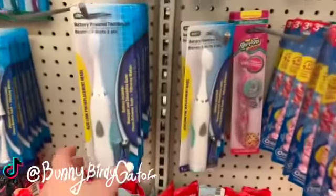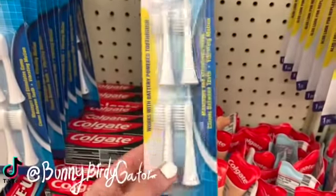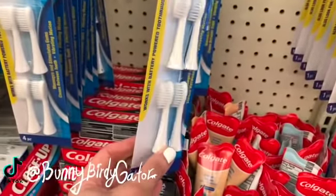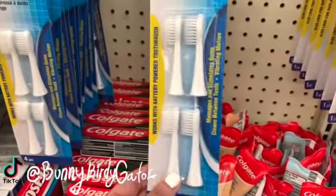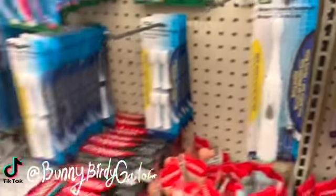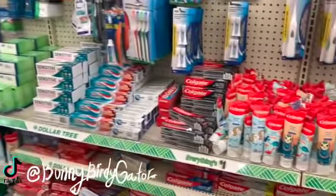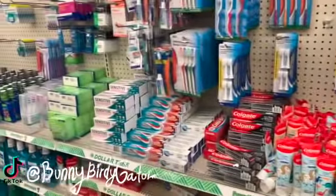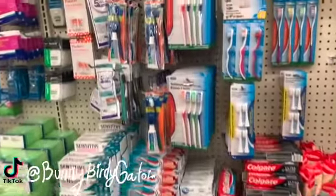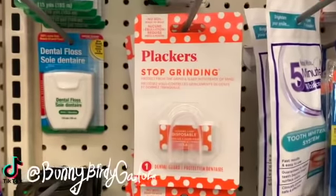And then the little battery powered toothbrushes. Oh, and this is my first time seeing the refills. They actually come with refills. I think I'm gonna get a pack of the refills because Birdy's been using these lately. Yeah, I'll get that. It's not the best toothbrush in the world, but I think she likes it all right. The Stop Grinding Plackers kit.